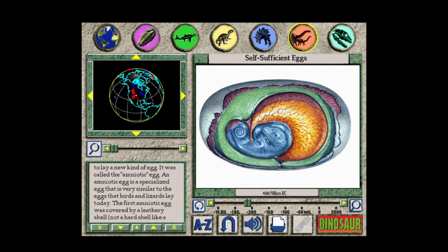An amniotic egg is a specialized egg that is very similar to the eggs that birds and lizards lay today. The first amniotic egg was covered by a leathery shell, not a hard shell like a chicken egg, and contained everything needed for a young, undeveloped animal, called an embryo, to grow into a fully functioning baby that would eventually crack through the shell.